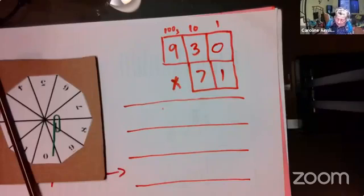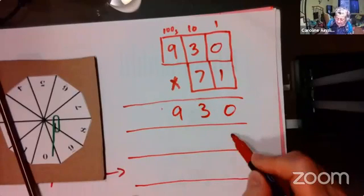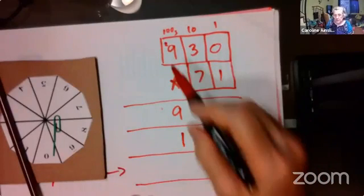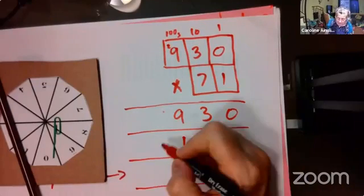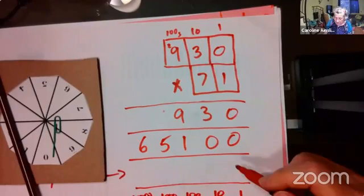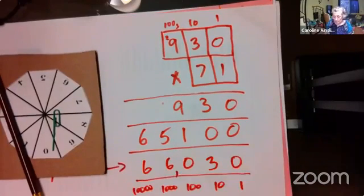Let's do it. So the first one is 1 times 930. And then the next one is 0, 7 3s are 21, 7 9s, 63, with 2 more, 65. So this is the 1 unit, the tens, the hundreds, the thousands, and the 10,000s. Ooh, is this going to be close to 10,000? 0, 3, 10, 6, and 6. Ooh, okay. Is that close to 10,000?